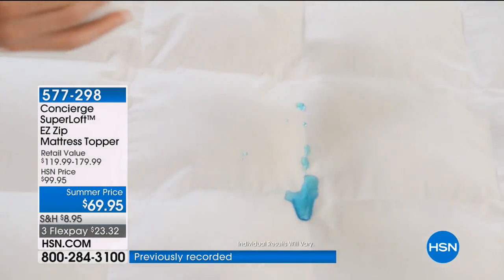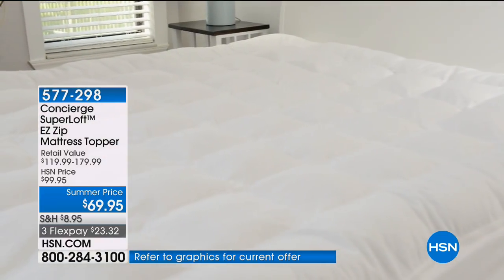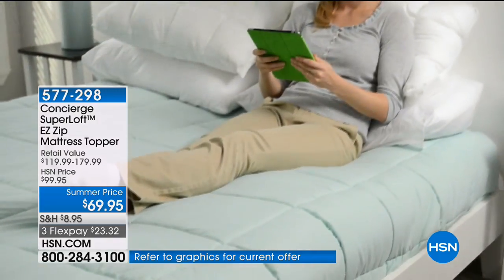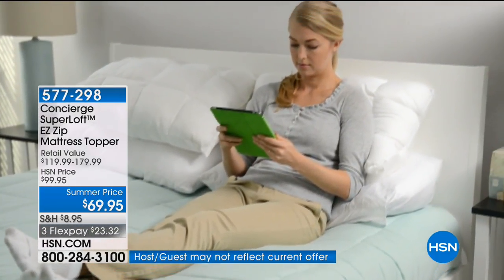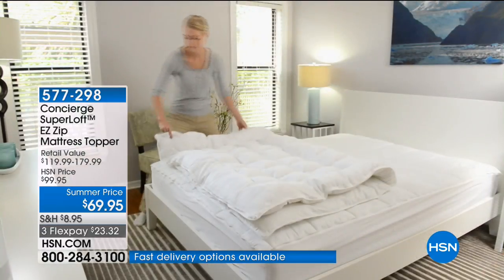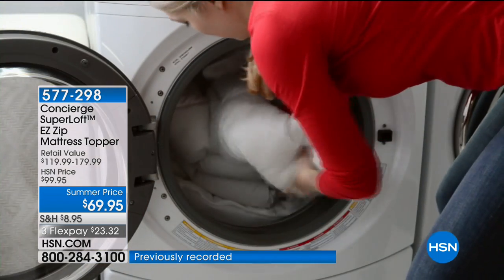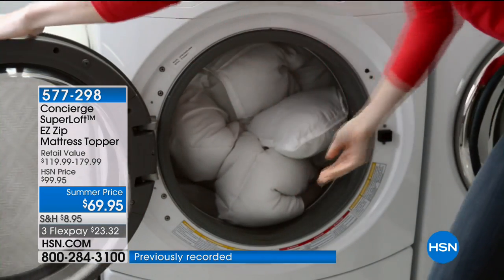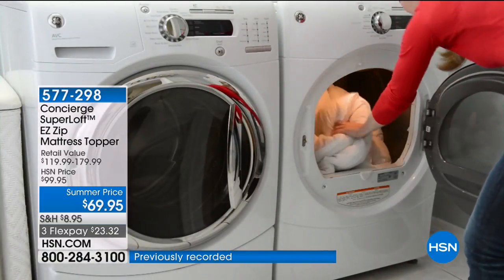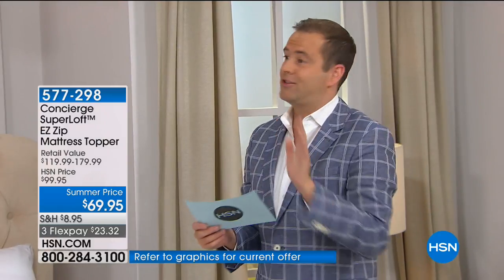If I can divert your eyes away from the very compelling images that you're seeing here with spills being wiped up, if you can divert your eyes slightly to the retail value on the side of your screen, you will see that for the smallest sizes of twin, full, it's $120. To the largest sizes of King, California King, it is $180. Normally, Ellen and I are on television at $99.95, and we're very excited at $99.95. At $69.95, that's a Memorial Day special.